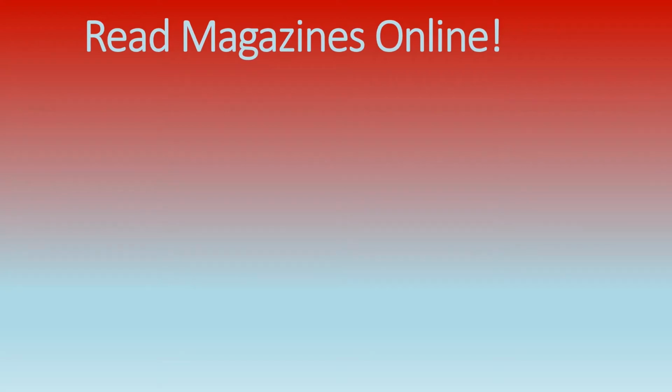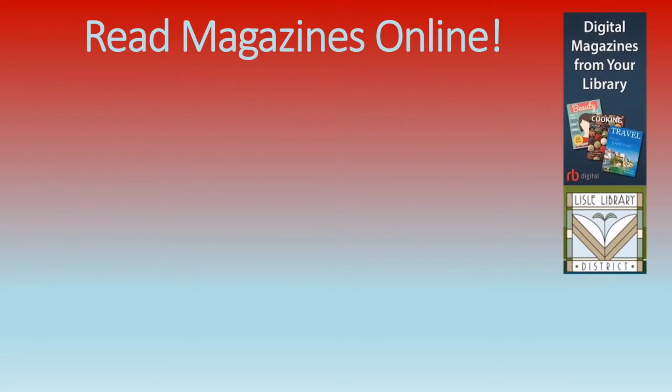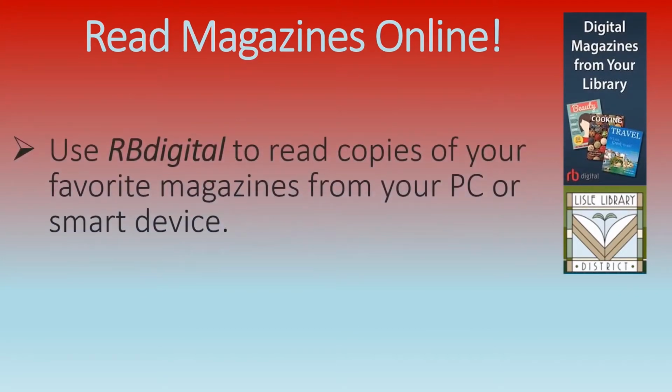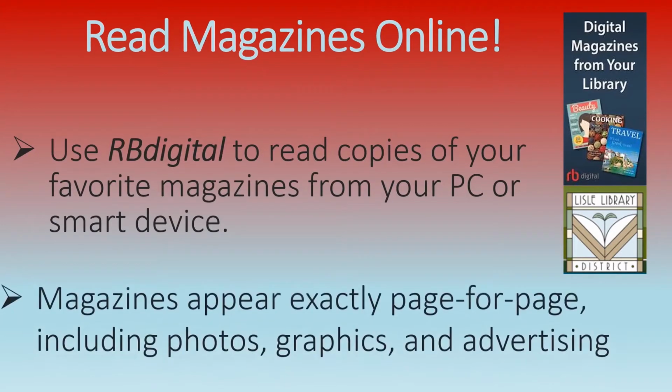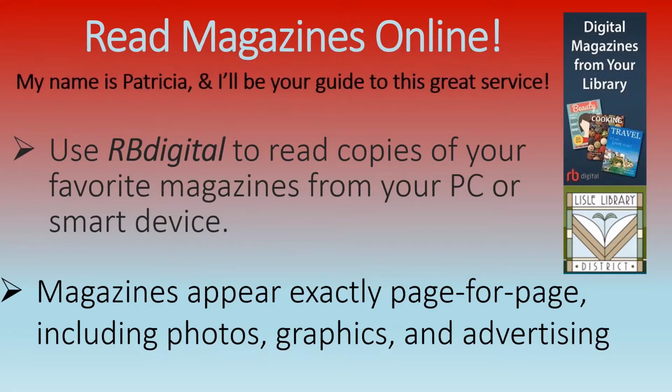Welcome to Read Magazines Online, where you can learn about digital magazines that you can check out from your library. These magazines could include favorites of yours that you could read on your PC or a smart device. The magazines appear exactly page for page, including photos, graphics, and advertising, as they would if you were reading from the paper copy. My name is Patricia, and I'll be your guide to this great service.